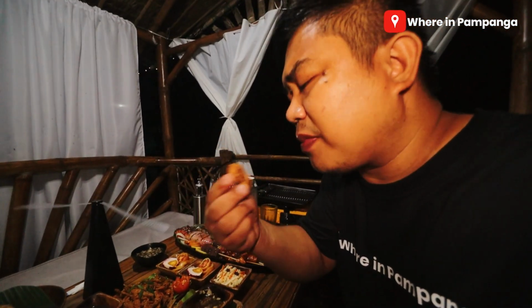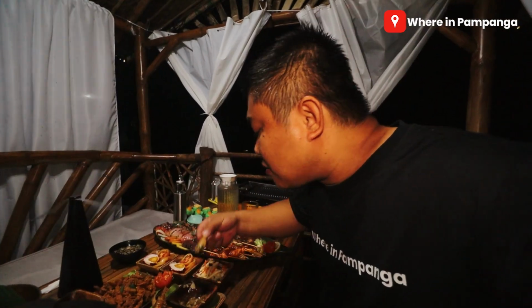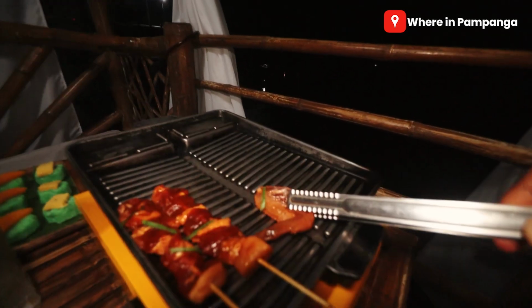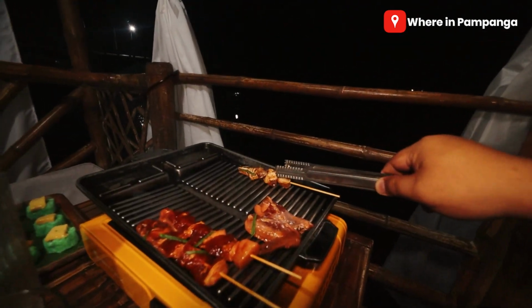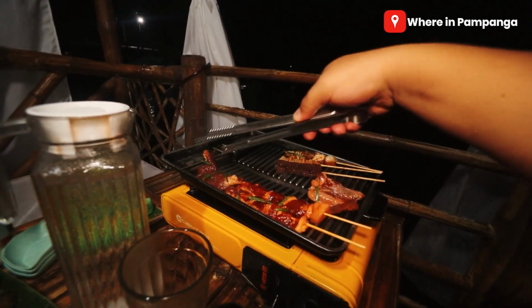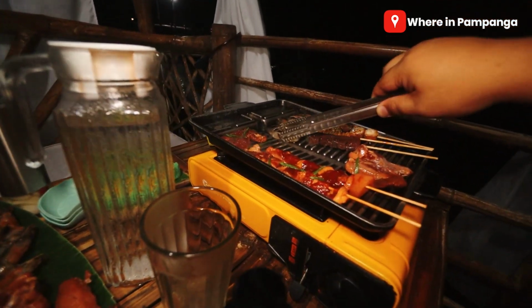Crispy shrimps. So I think our grill is ready. Isaw ng manok. So lagay natin din tong marinated pork ribs coming in. Ayun.